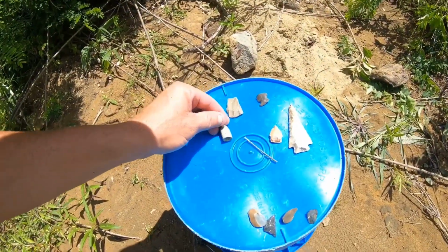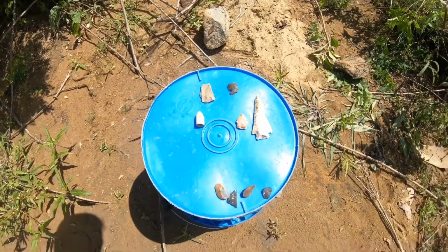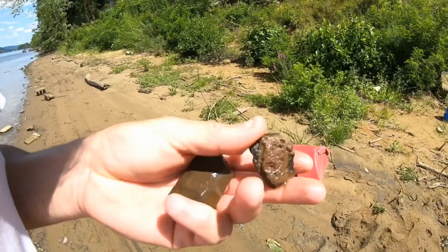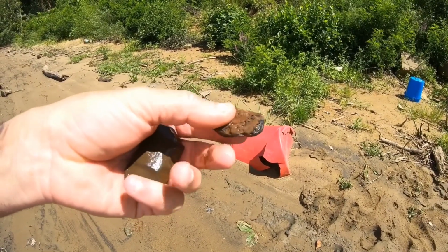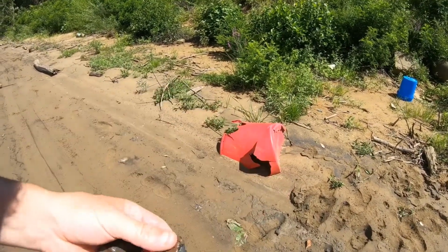Oh, very cool. Man, we're having a good day. We're having a good day so far. We still got a lot of time. Let's get back at it. Here's a little pottery shard that I picked up. It's not a bad piece. Pretty decent sized hunk.